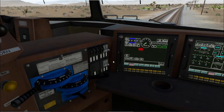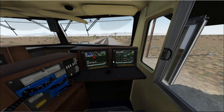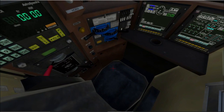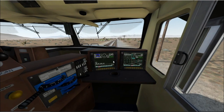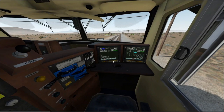We're gonna go forward. Pretty much just release the air. Not a big deal. We're gonna go F5 to release all the brakes. Have the independent on. Go run 1. We'll start easing off the independent.